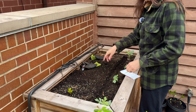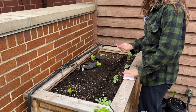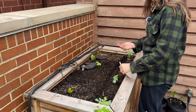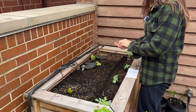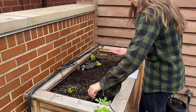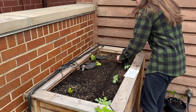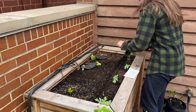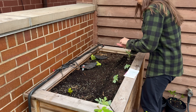Now with the dwarf zinnias, I want these just in a row. So I'm going to do what I do with my radishes. Actually, what is the recommended spacing that I'm going to ignore? 6 to 12 inches. Yeah, maybe I'll give them each 6 once they start to sprout. But I'm going to do the same thing I do with my radishes, where I just kind of sprinkle them in a line and then thin them, assuming I remember to thin them, once they start to grow.